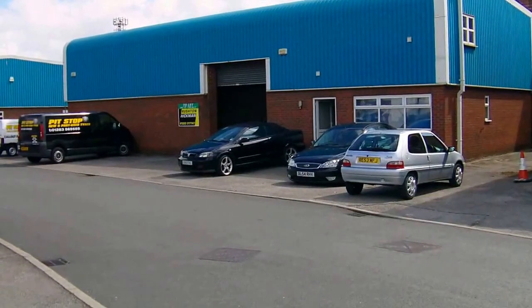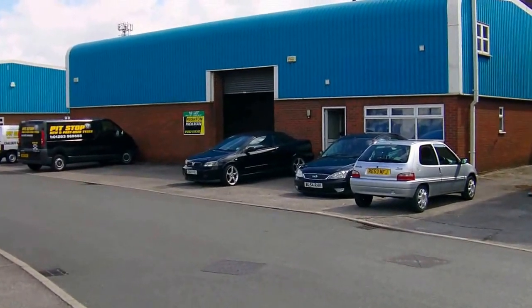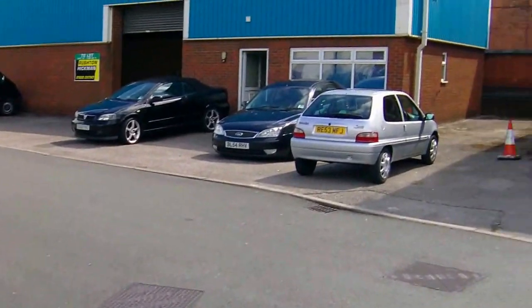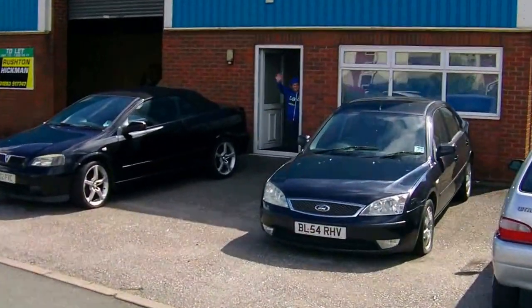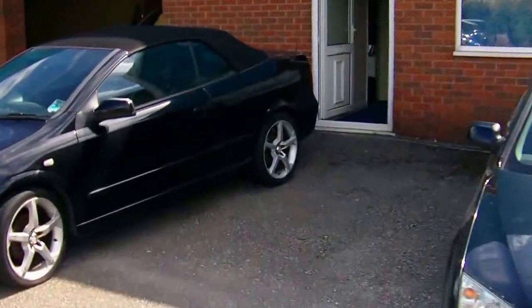Okay then guys, this is Unit 7 and 8, which is going to be Portal Wargaming, coming in the next week or so. As you can see, it's quite a large building with parking outside. You have parking down the side, parking across the front. There's my son in the doorway, give us a wave. Awesome. So, as we walk across, eventually you come to the frontage.